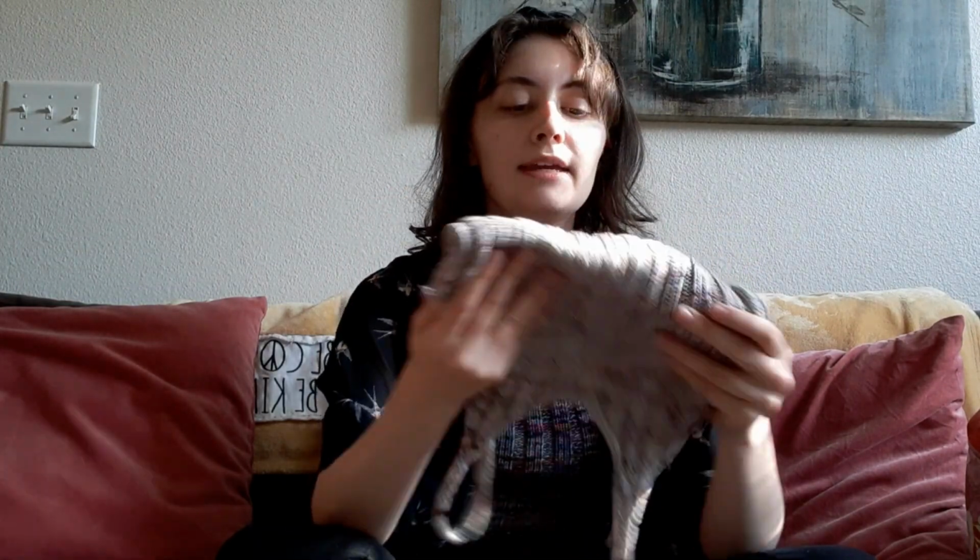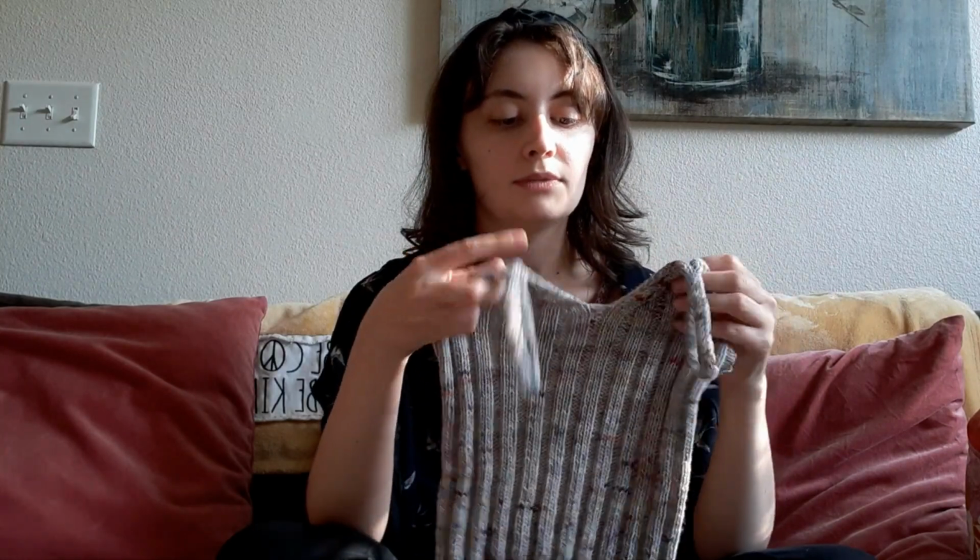I have had this yarn sitting in stash for probably over a year. I think I picked it up at the yarn store in Oklahoma City when I went home to visit some family sometime last year, and I didn't have much knitting and I wanted to knit a sock, and then I just ended up not knitting socks out of it. So it's been sitting in my stash for quite some time, and I have been trying.